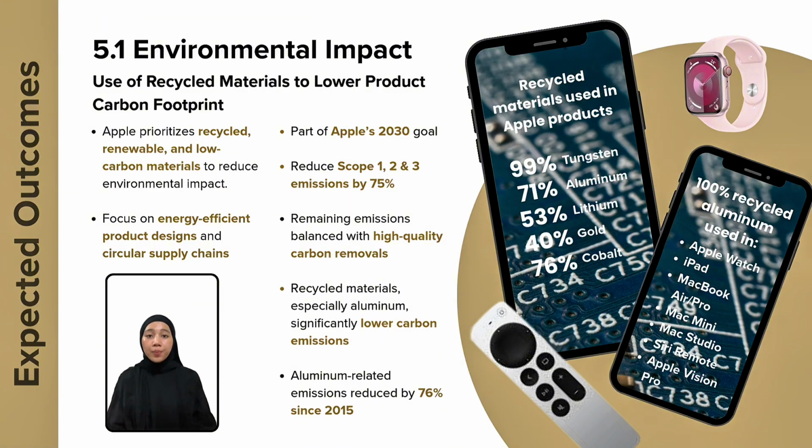All of this supports Apple's goals known as Apple 2030. Apple aims to reduce its total carbon emissions by 75% across manufacturing, product use, and transportation. Any remaining emissions will be balanced using carbon removal methods.